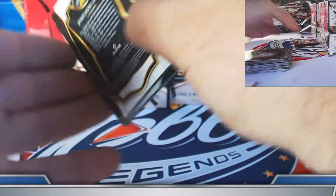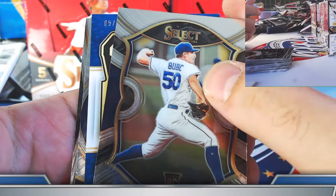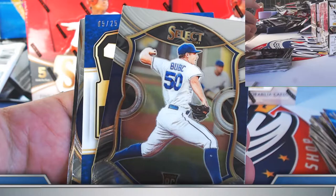Oh, there we go. X Factor autograph. Good luck on this one. Rod, go deep, good sir. Looking for some Shogo. Ooh, it's a gold. No, a cracked ice. Cracked ice, X Factor autograph to 25. So it's not the McNeil because we know we pulled the McNeil. His was to 15. Oh, who's it on this one? Good luck.